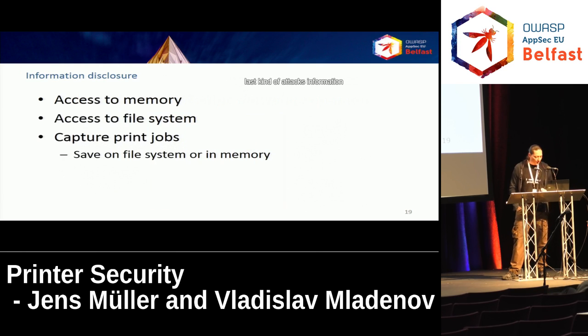Okay, last kind of attacks, information disclosure attacks. I said there are proprietary extensions to PostScript and PGL to access the memory, which are supported by some printer models. However, the standards of PostScript and PGL allow you to access the file system with ordinary print jobs. Unfortunately, I don't have a printer model with me, so no demo today.